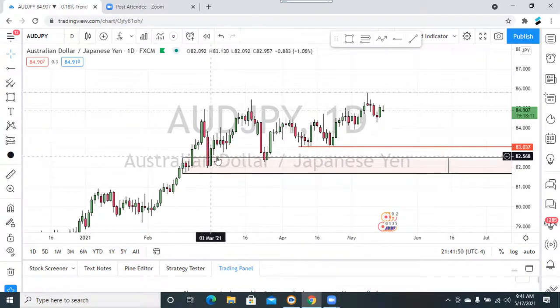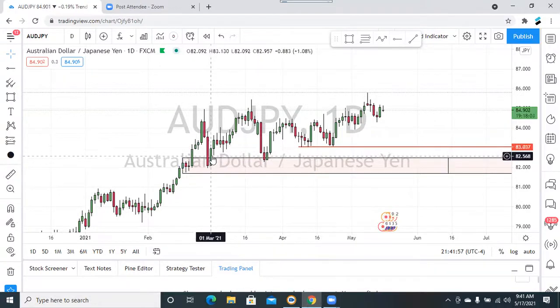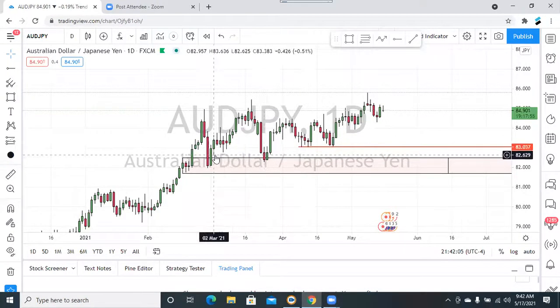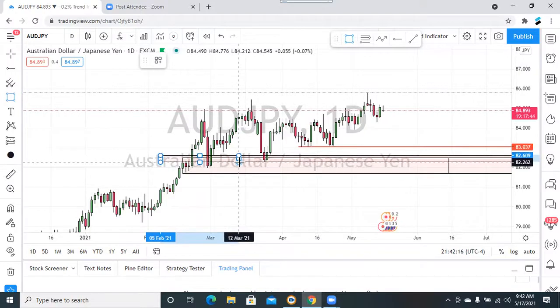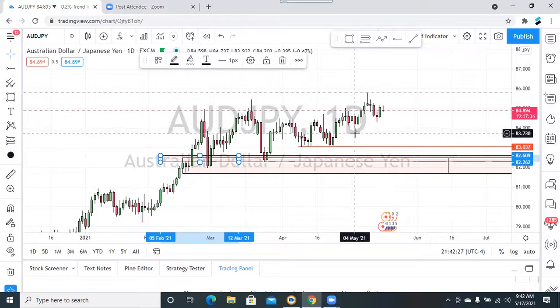And what else here? Okay, this ERC gap was also filled by this. Okay, this ERC gap was filled by this pullback. So what we have is this ERC gap filled by this ERC gap. Let's see. Yeah. Yes, filled, right? This little gap here filled by this pullback. This gap filled by this pullback. Sorry, there's a little pullback now.